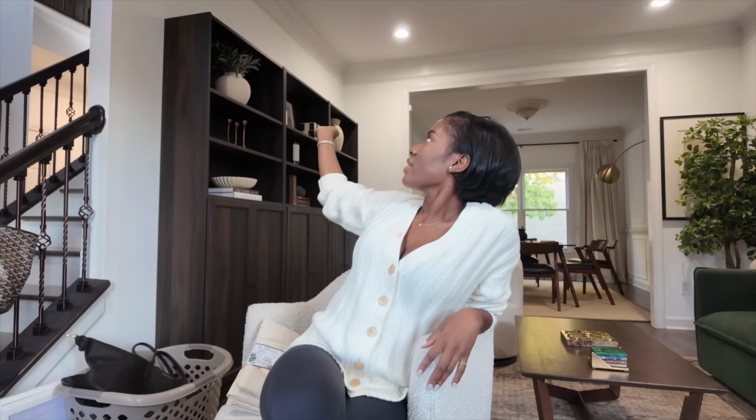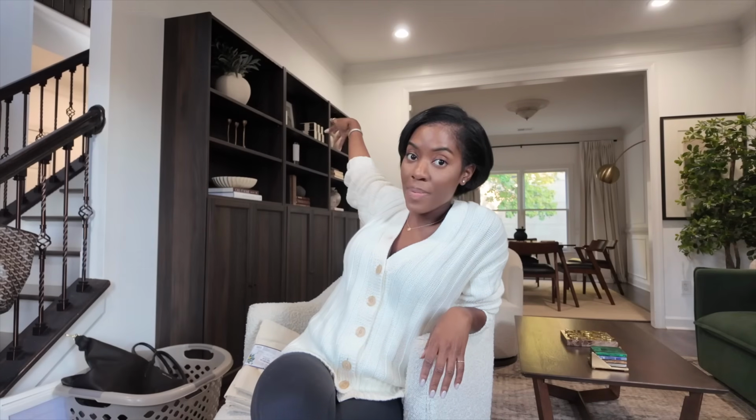I am considering adding lights inside of it or even over top of them, just to give it a more ambient look and feel. But I'm just doing a bunch of stuff because as fall approaches, I'm getting in that cozy season feeling, and I'm just wanting to spruce things up, get things looking how I want.